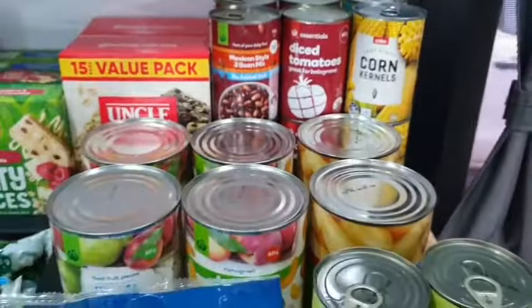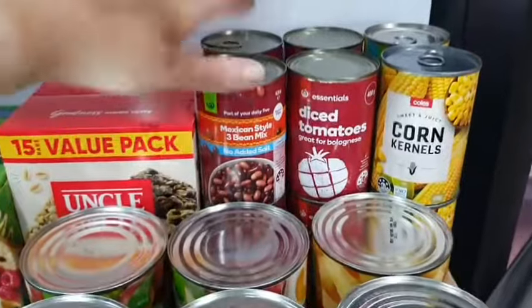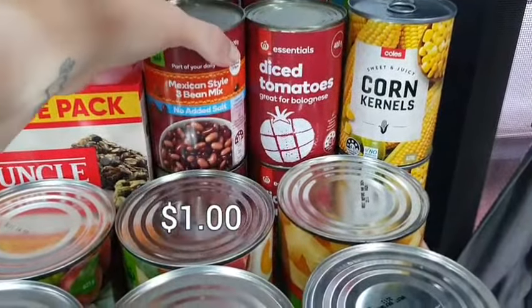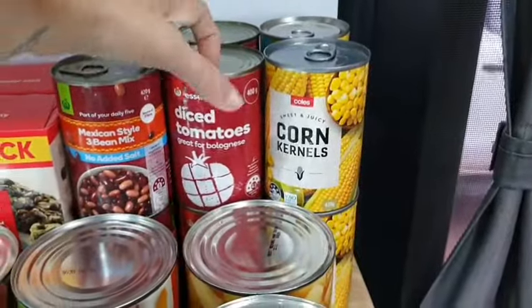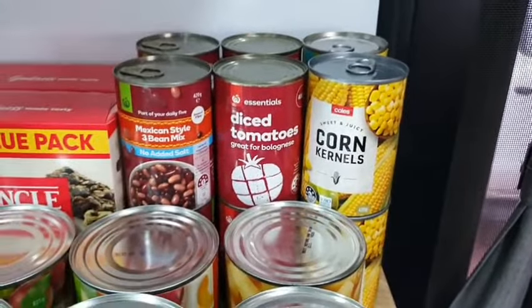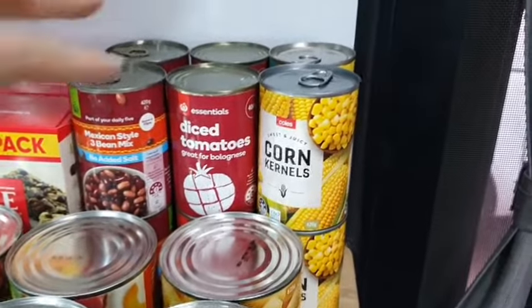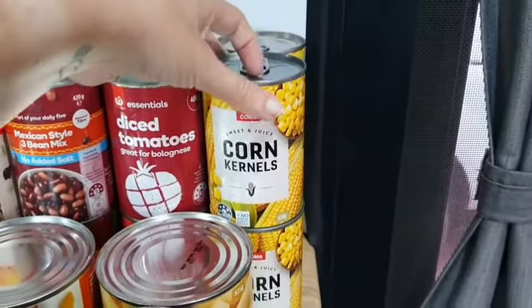All right, all the tinned stuff that we have now. So 4 of the Mexican style 3-bean mix from Woolies, quite like that. It's like $1. A couple more tins of tomatoes. It's another 4 tins of tomato. I just didn't feel like I had enough from Aldi basically, and I didn't want to take everything that they had. So some of this stuff I have split over a couple of different shops just so I didn't take everything that was on the shelf.